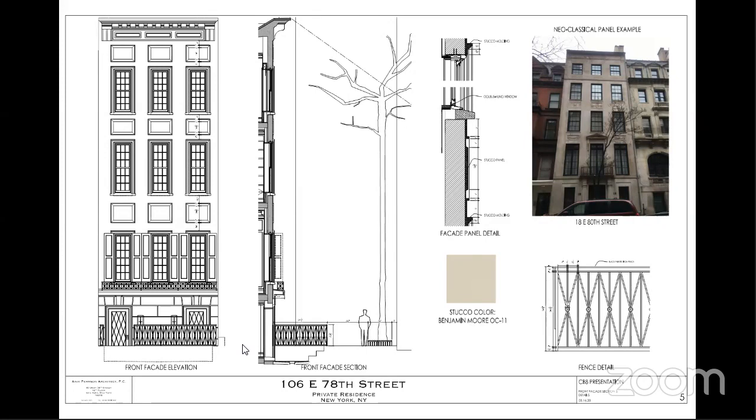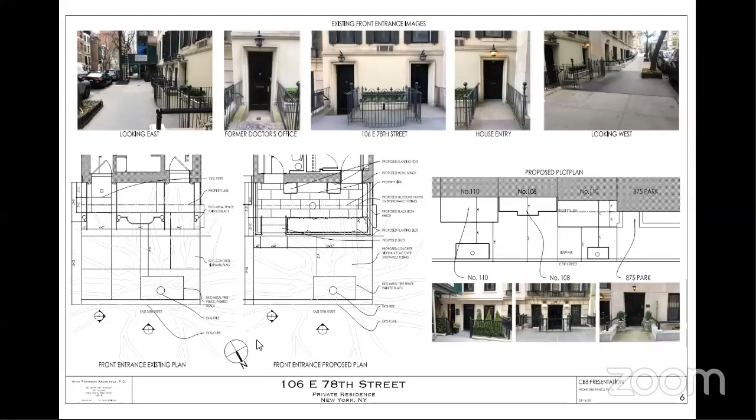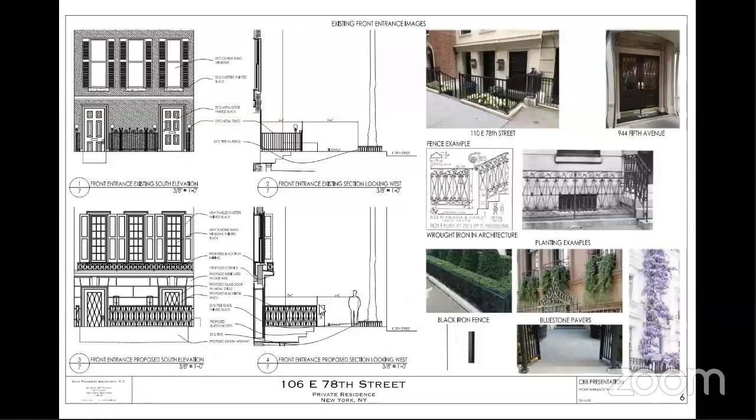Is that a typical feature or is that going to be atypical? Yes. It's a typical feature. And it's this way, it's hard to see. But on 110 East 78th Street, which is a historic facade sister building, all of those openings have glass in them. So it is typical of these buildings of this age, but also of the three buildings that were built at the same time for the same family. Okay, thank you.